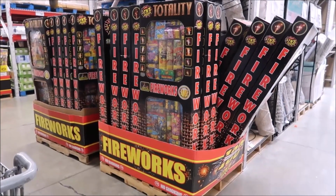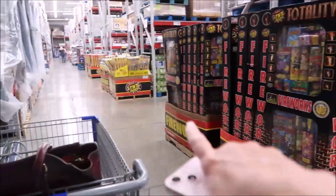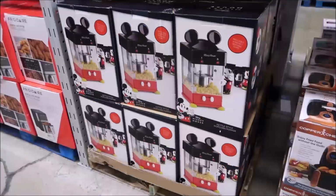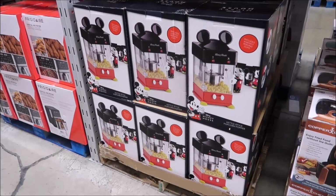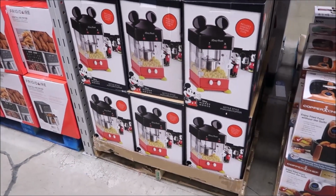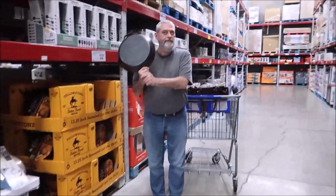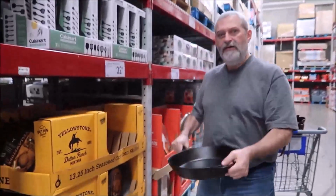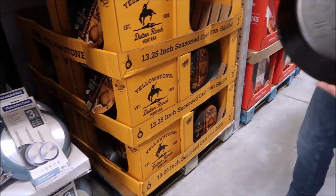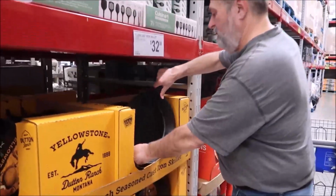See, they're not allowed to sell anything except smokers and sparklers, though. Ah, so it's not going to be the exploding. As you go up through here, the packages get smaller. Look how cute this is. This is a kettle corn style popcorn popper, but it's Mickey Mouse, and so it has Mickey ears on it. Come here, you wacky. Kevin's found him. Oh, it's Dutton Ranch. Did you see that? That's yellow. Oh, that's cool. That's a heck of a cast iron skillet right there.